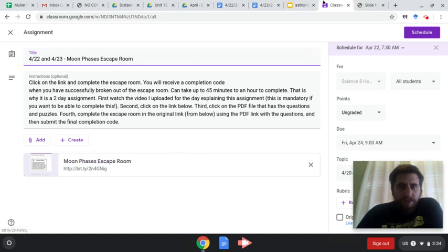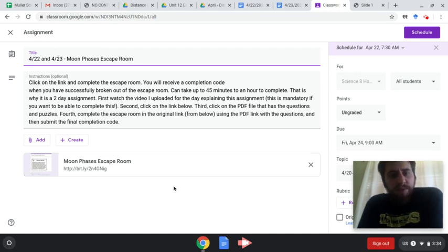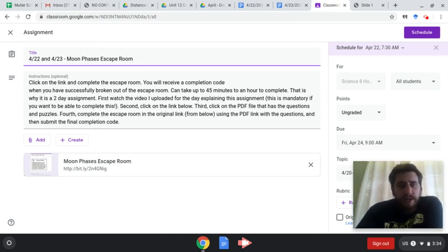Click on the link and complete the escape room. You will receive a completion code when you have successfully broken out of the escape room. I've never done this before, but when you submit at the very end, I should get some type of indication that you have completed it with the code. We will see. This can take up to 45 minutes to an hour to complete. Hopefully not any longer. That is why it is a 2-day assignment.